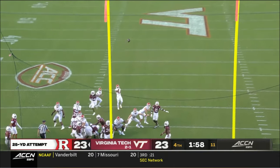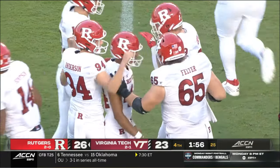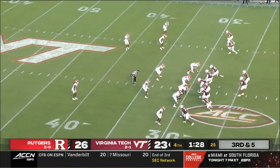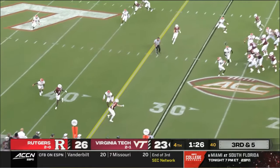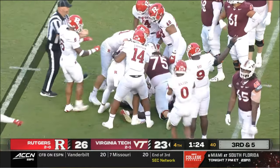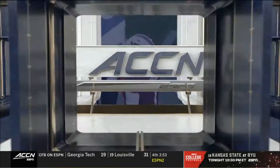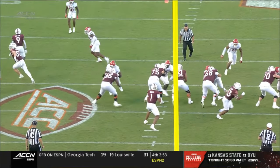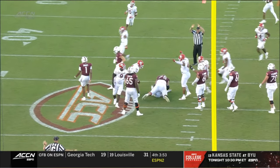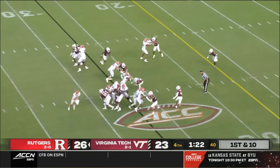Snap is good, as is the hold, and the kick is good. Drones. Ball batted up in the air and intercepted. Squeezes it, and that might just about do it. It's just a good job of getting the football up in the air, and Kyron Drones just tried. Virginia Tech, and that third one might have just about done it.